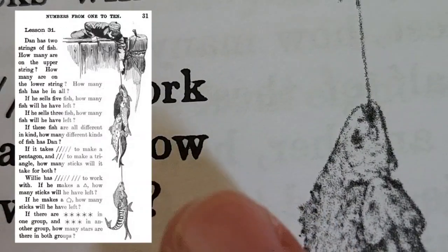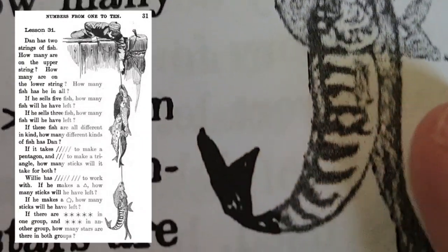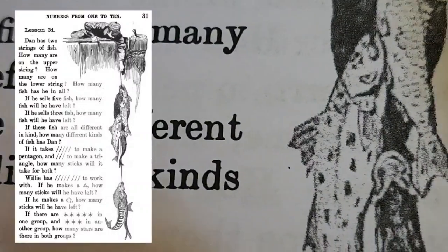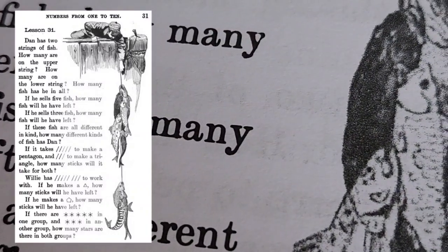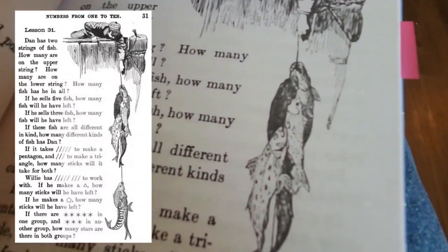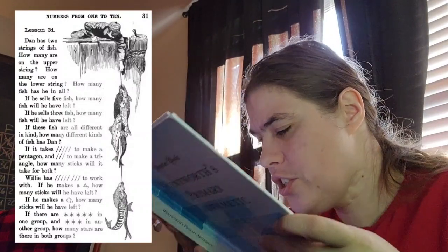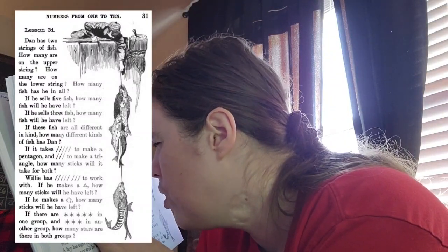And then here he's got 1, 2, 3. He has 3 fishes. So he's got 3 fishes and 5 fishes on the top. 3 and 5 are 8 fishes. Oh my gosh. All right. So he's got 3 fishes on the bottom and 5 fishes on top, and he has 8 fishes altogether. Wow.